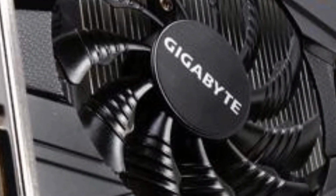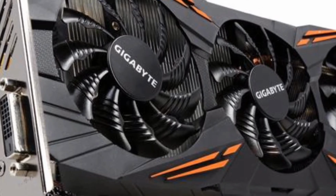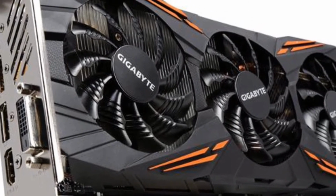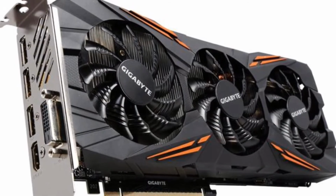Finally, the 1080. Unless you're building in a small case, I don't ever suggest buying a blower style 1080, as you can easily hit thermal throttling. This PC came with one, but I added a 3-fan cooler design GTX 1080 by Gigabyte for $530 anyways, just to improve the cooling.